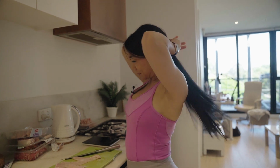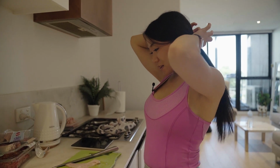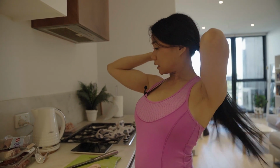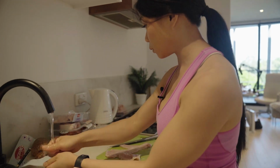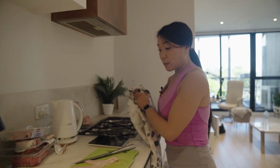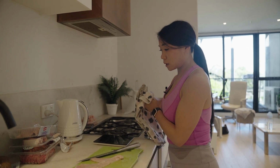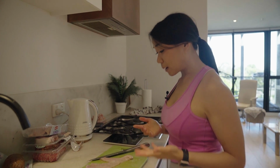Health and safety. Is that what it's called? I have no idea. But anyway, hair is tied back. My hair is really long. I did wash my hands, gonna wash them again. And make sure you wash your hands, because you do not want to get sick or have an upset stomach.